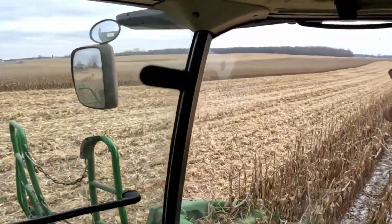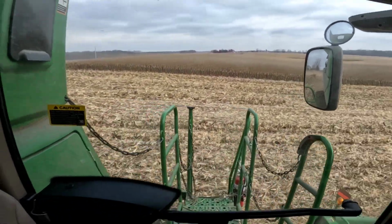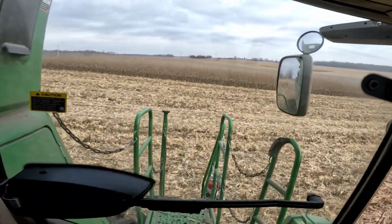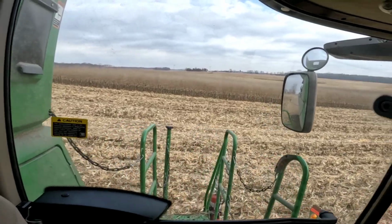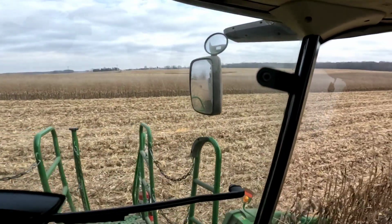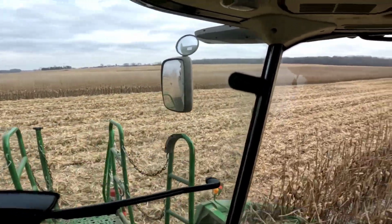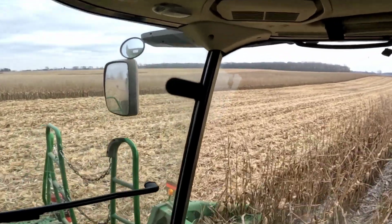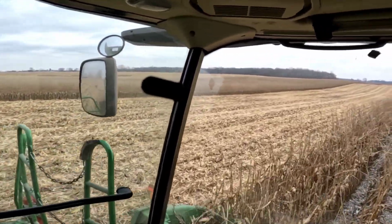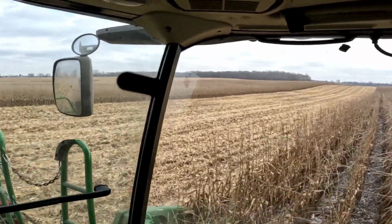So this hill right here, see that low ground down there, and this big hill we're coming up? I don't know if you guys can see it, but there's a big hill right there. That's where we got that grain cart stuck like 15, 20 years ago. Back when I was in high school, I was running a grain cart right here, and we were combining in this low ground where we're fighting down corn right now. There was water and ice all the way across there.